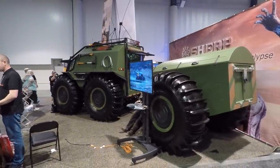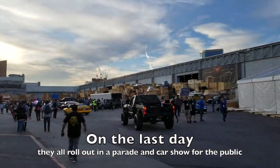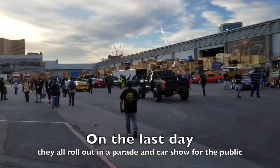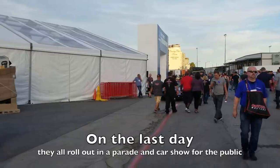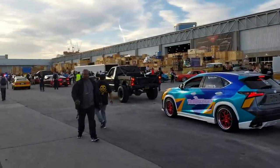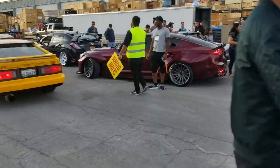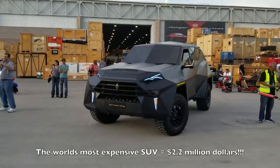That's the Sherp. So this is the behind the scenes shot of the rollout. This is the beginning of the vehicle parade at SEMA. We're in the back areas. There's a Kia Stinger. Look, they're coming out of the showroom right there. That's inside the show. Coming out here. Look at that thing, man.